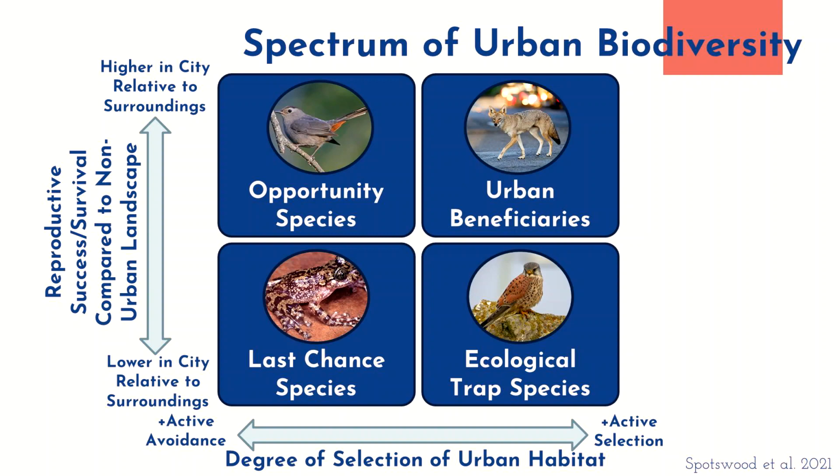This may be because the city was rich in one resource, like a good availability of nesting sites, but poor in another, like prey species. This was found to be the case with the European kestrel in Vienna. Cities may also act as an ecological trap for highly persecuted species, like field mice or black bear, which may be more likely to be killed in areas with more people.